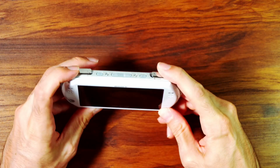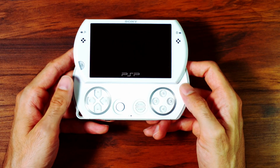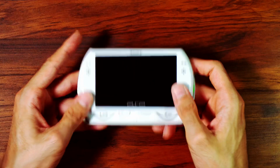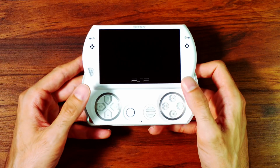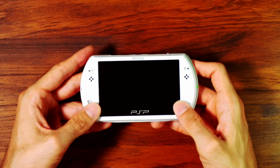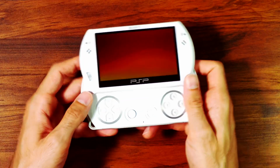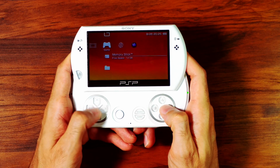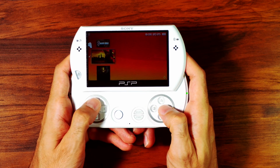And this flip-out mechanism, so satisfying. For fun, let's open and close it a couple times. Oh yeah. Amazing. While I love it, this form factor also comes at a cost, mostly of ergonomics.